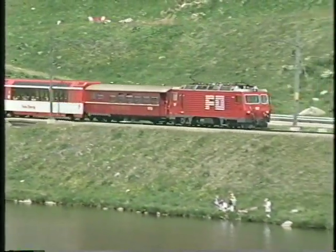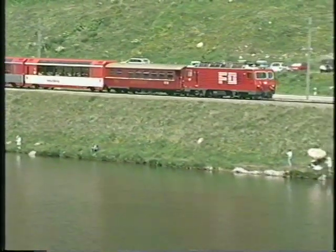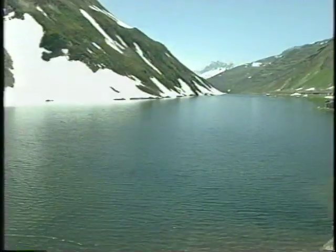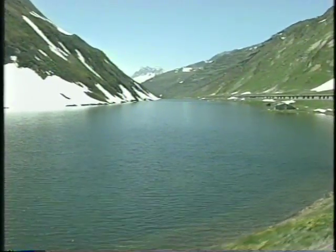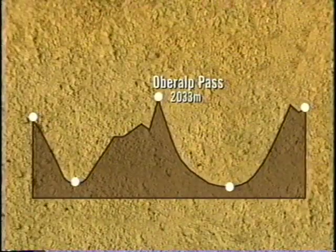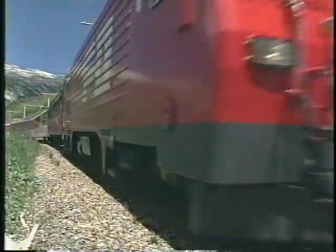The Glacier Express is back in summertime. Near the town of Oberalp, the line reaches its highest point, an altitude of 2,033 meters. From Oberalp, there's only one way to go, down. The rack system enables the train to make steep descents as well as steep climbs.